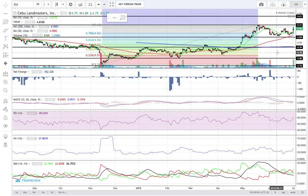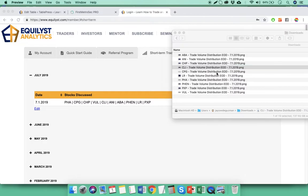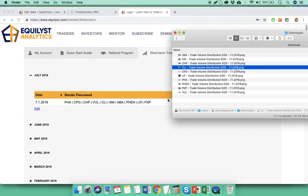Okay, risk management, please. What's my overall sentiment for CLI? I am bullish on CLI, and the dominant range is closer to the intraday high than the intraday low, and that completes the presence of the 4-point criteria of CLI. The dominant range is between 5 to 5.05 in favor of the buyers. I am bullish on CLI.